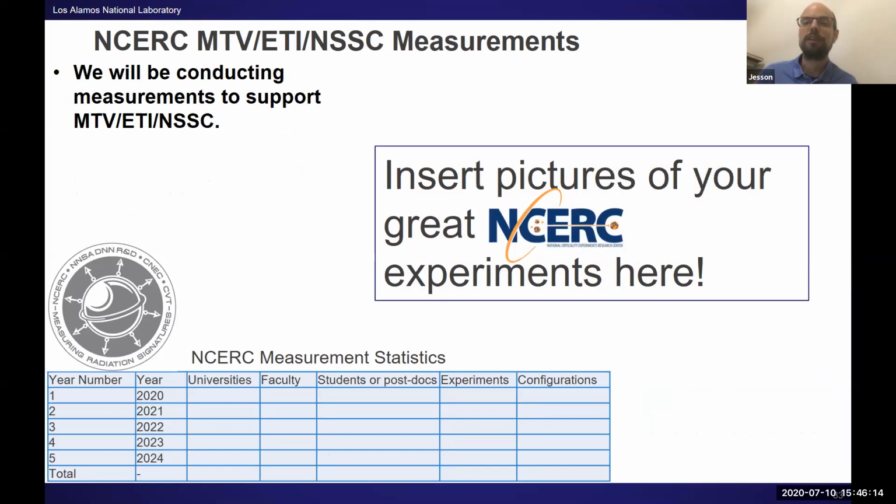So we're very interested in doing this same sort of thing under the current consortia of MTV, ETI, and NSSC. We were hoping to do some measurements this past summer, but because of all of the coronavirus issues, that's been put on hold. We are still hoping to do those measurements soon, but we'll see how things go with coronavirus. Regardless, certainly in the out years, we're very interested in doing experiments. I know some of you out there probably have very interesting ideas for different experiments. If the technology or research you're working on could benefit from measurements on special nuclear material, we would definitely like to know about that, and we would like to help you perform an experiment related to your research.